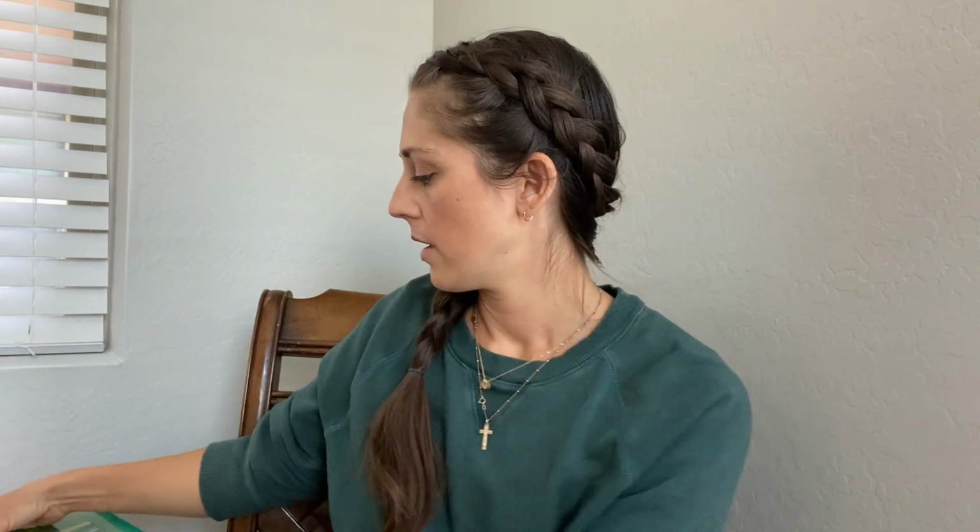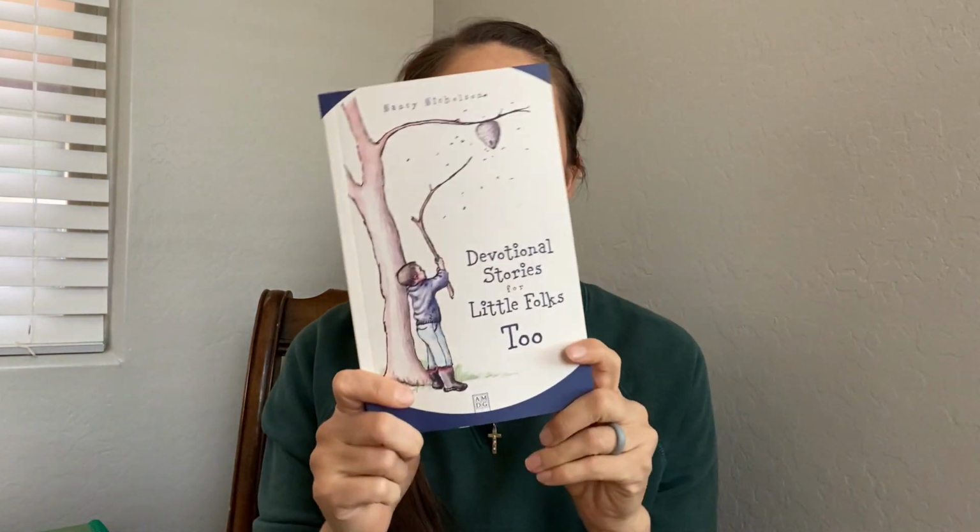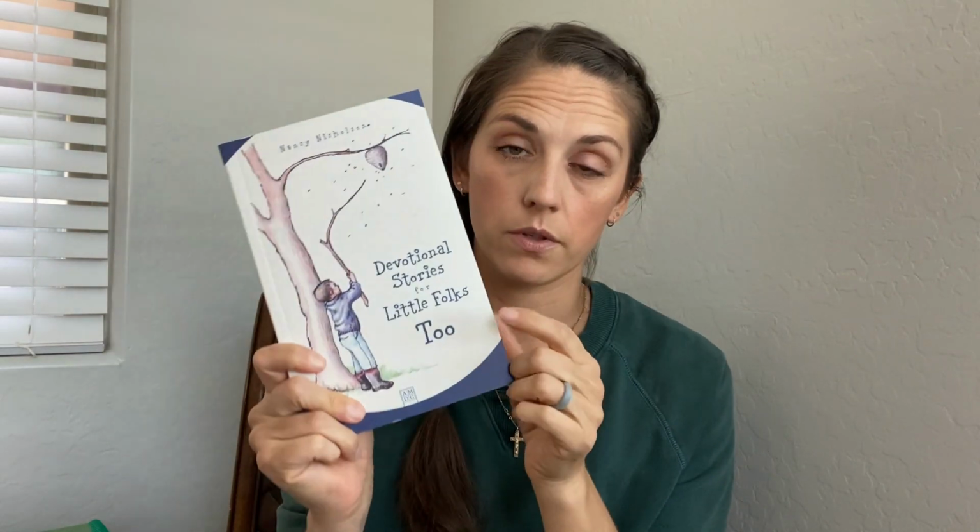And then for reading, we have a couple different things that she's going to be doing. We have the little Catholic Heritage devotional readers. She's working on Devotional Stories for Little Folks, which is the first one, and this is the 2nd one. So she's just going to blend into this. These are the best. They are so cute. You don't have anything to worry about when you're reading these. They bring in the faith life, and they always bring in a moral lesson too, which is so sweet.